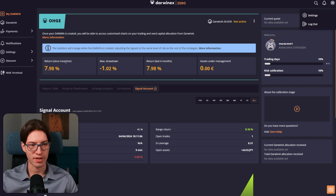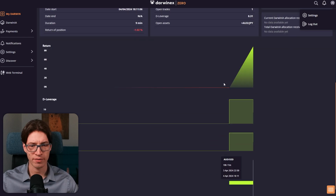Return last 6 months is the same. Assets under management, it's going to be zero because I still haven't fulfilled the criteria to get actual funds. And here you have the criteria I need to pass. So the trading days is only at 10%. Okay, risk calibration, 10% as well. So I need to take a lot more trades in order to get these trading days done and the risk calibration done as well. Here you have the equity curve.